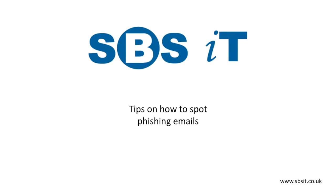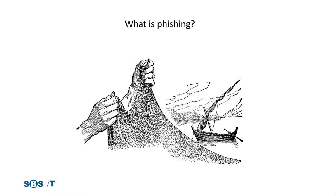Today I'm going to share a few tips on how to spot phishing emails. The term phishing in relation to emails is given to the practice of sending millions of emails, similar to casting a net in the hope of catching something. The email can be a warning, a notification, or a request for help to elicit a response to the content of the message. Most of the phishing emails we see nowadays are quite sophisticated and look very much like the real deal. They could appear to be from your bank, eBay or PayPal, to name but a few.